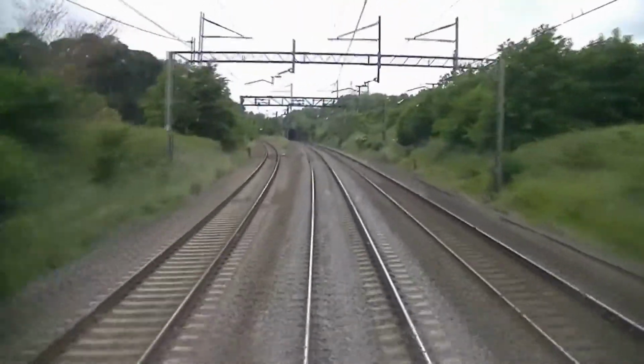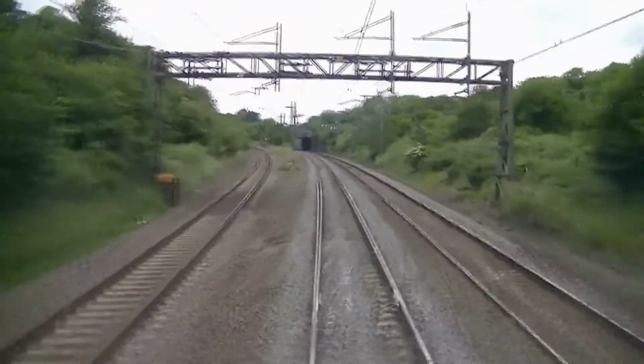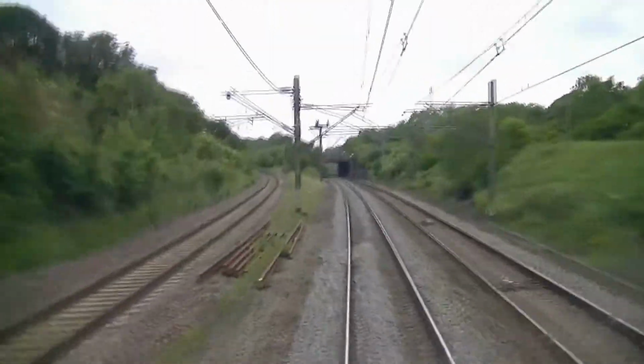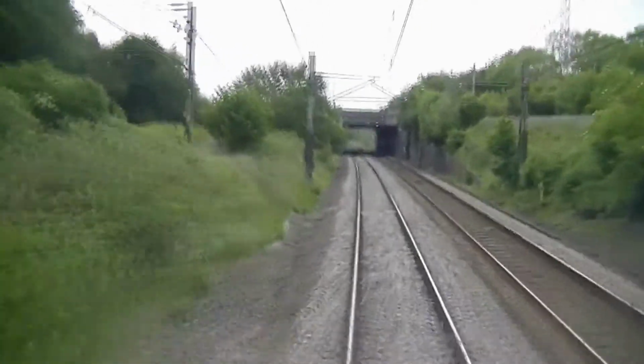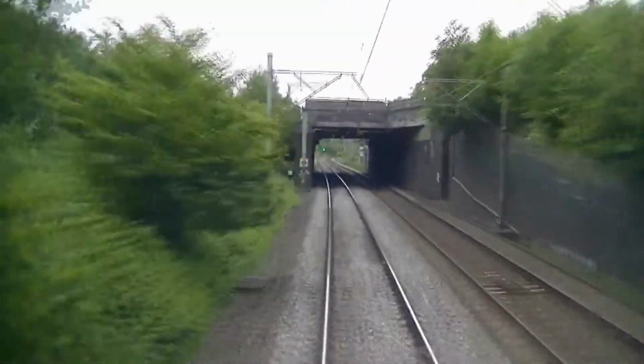See how it veers off now. Around the bend you go to Liverpool. We're now trotting along towards Acton Bridge. And I'll film that. And you go right uphill, and when you get over the top of it, you're actually crossing the Manchester Ship Canal.